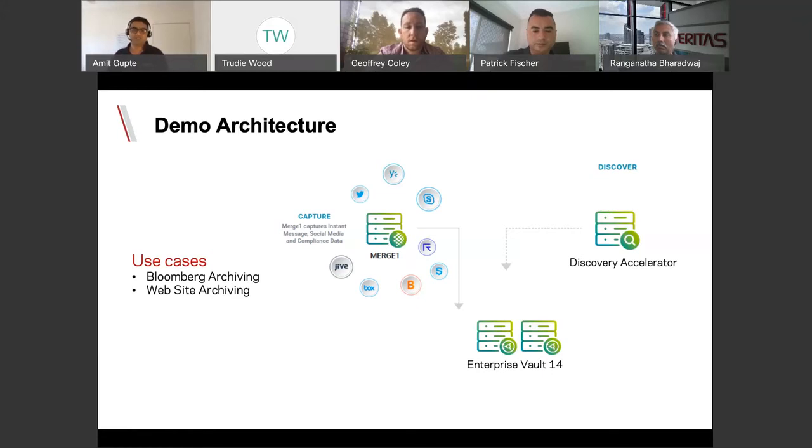The Merge1 server is actually connecting into Bloomberg, and I'm going to show you how easy it is to build a custom importer with a website. With that data being captured from multiple sources like Bloomberg and the websites, we will then look at how seamless that information can be looked up or discovered using Discovery Accelerator. Your choice of discovery could be the Enterprise Vault web client, or it could be Discovery Accelerator. We'll see the seamlessness that Merge1 brings to the table.